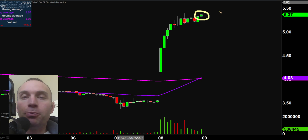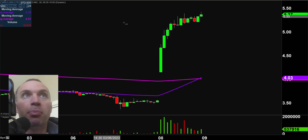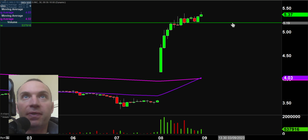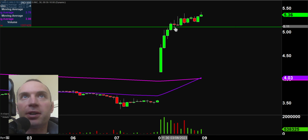Now, that doesn't mean that a new pattern can't form on Thursday, but as I speak, currently, there's not really any sort of breakout formation that I can talk about. However, if you are somebody that likes to play pullbacks, then there are definitely some well-defined areas of support. What I would probably consider a more aggressive area for a pullback would be right there at $5.10.